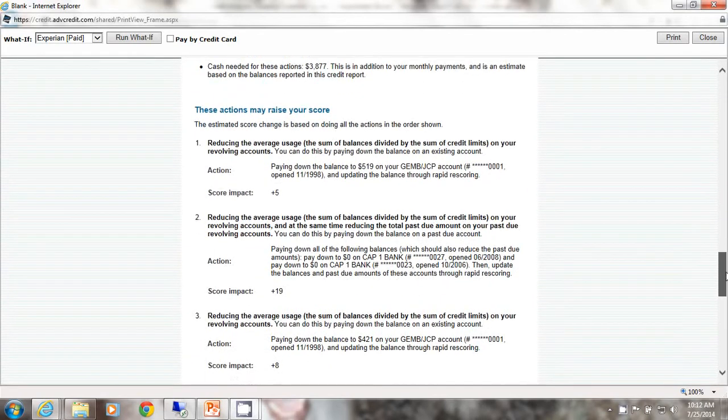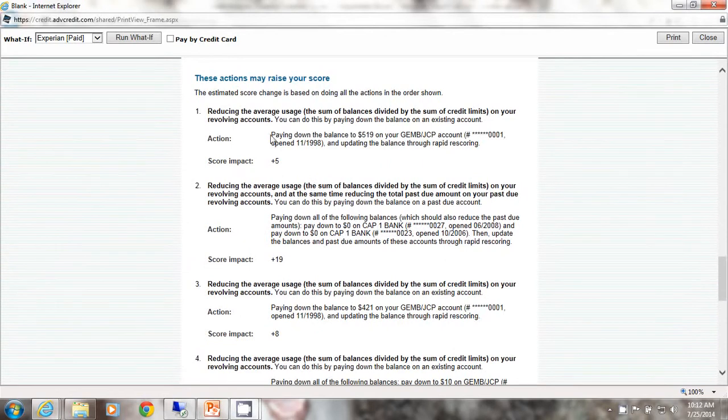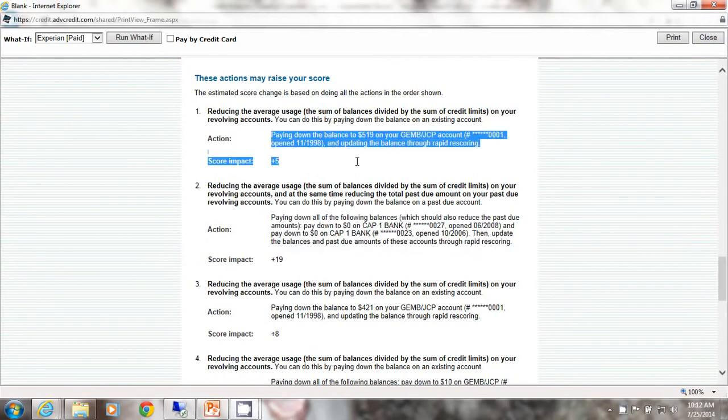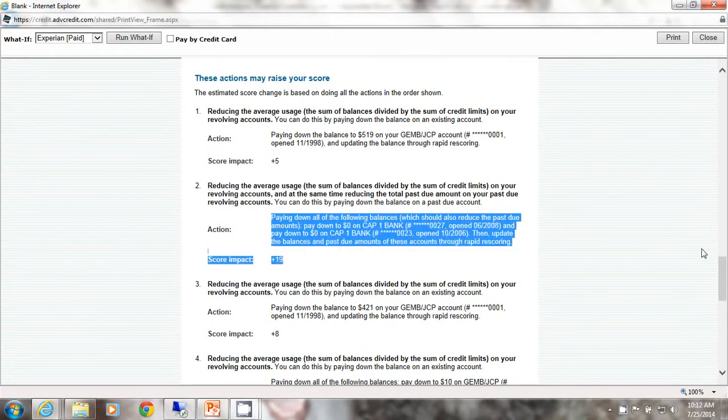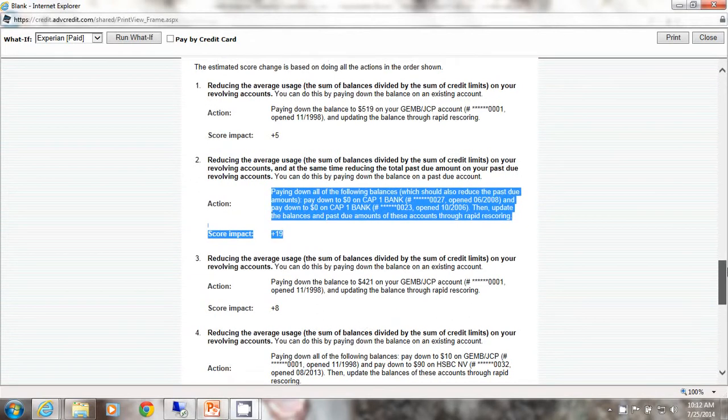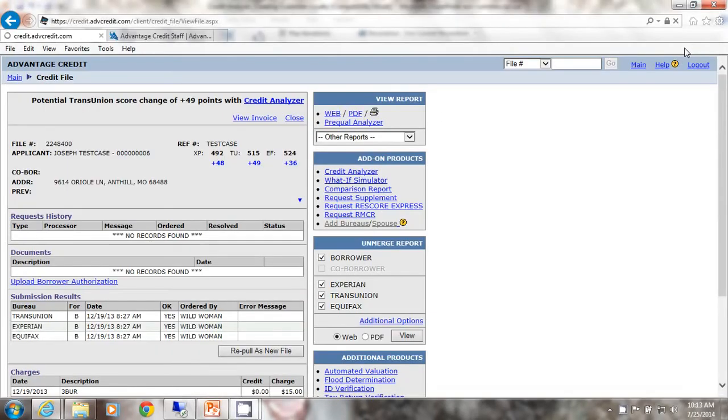Now further down it's then going to give you recommendations. What do you need to do to potentially raise your score by that amount? Now these are in order. So in order to get this 19-point improvement, you can't just jump down here and do just this. You need to do this first to raise the score potentially 5 points, and then this next item, and so on. So they are in order based on priority of what you have to do first, and then second, and then third, etc.